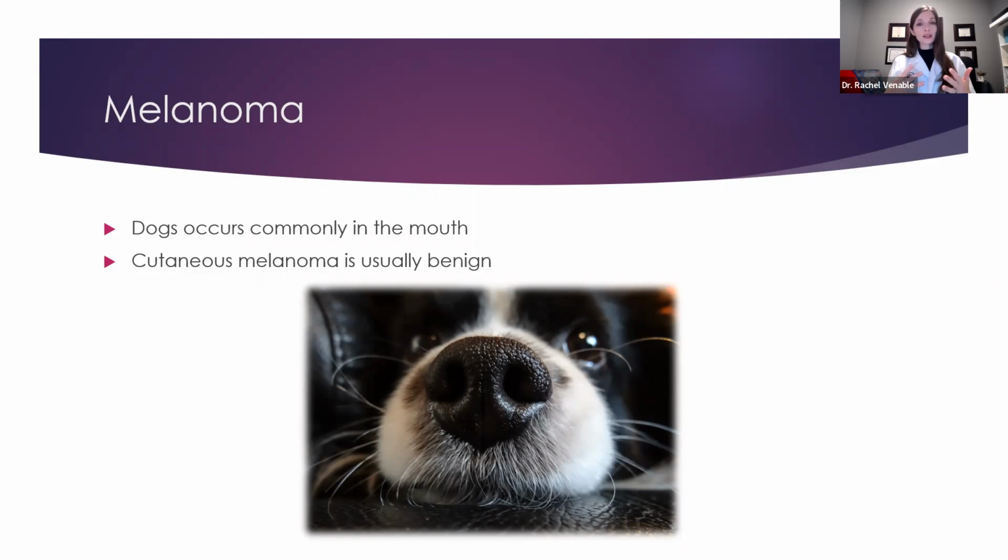A lot of times we see it in breeds that already have dark pigment, so that black mouth. And sometimes we can see it on the skin, and then it could be related to sun exposure, but usually those aren't as aggressive. Now, there's always exceptions to that, but normally the ones on the skin aren't as aggressive. The ones in the mouth, though, unfortunately, can be quite aggressive.